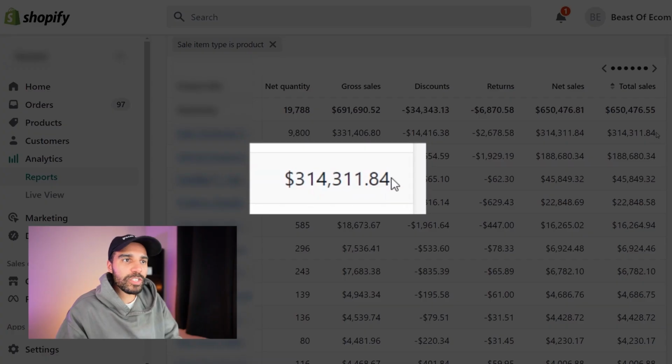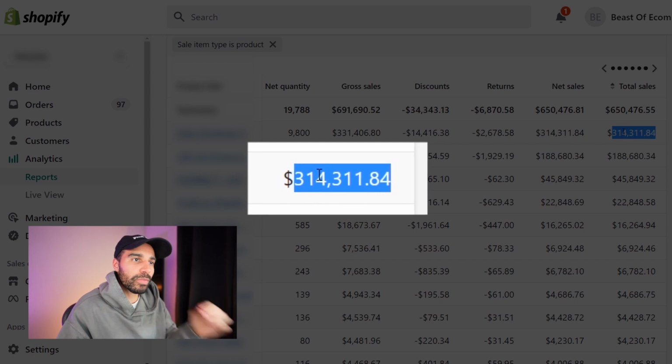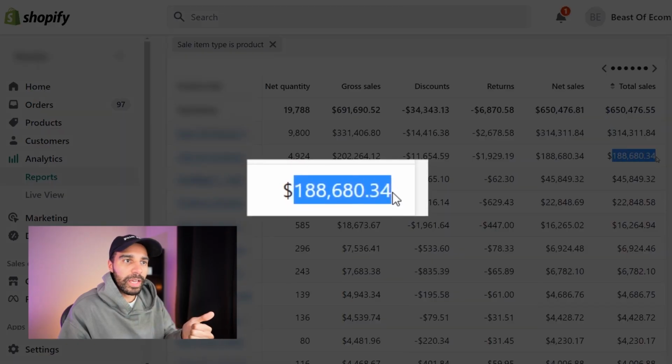Looking inside of the Shopify reports, you'll see here that this one specific product brought in over $314,000. Now you'll see that there were other products and most of these products didn't actually work out, but what you generally find is when you're actually running a store, you'll find that the majority of your sales will come from 1 or 2 products, and they will be like your hero products. So you can see here this other product brought in close to 200K as well.